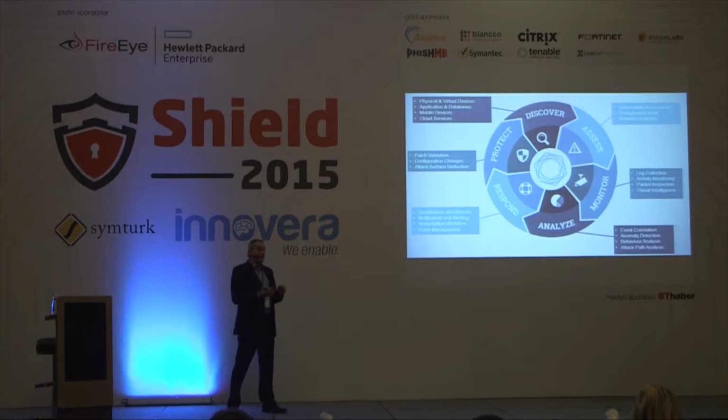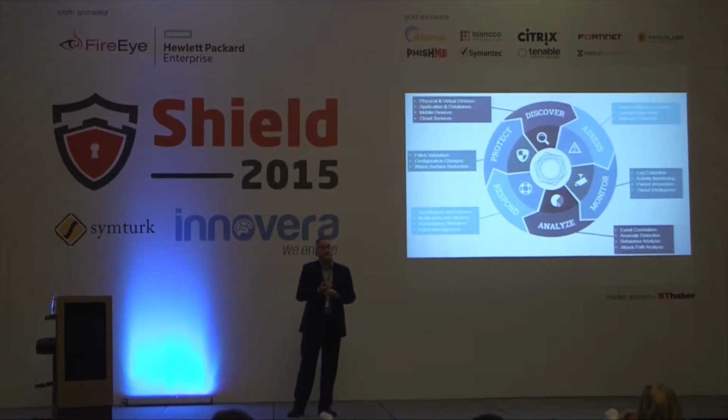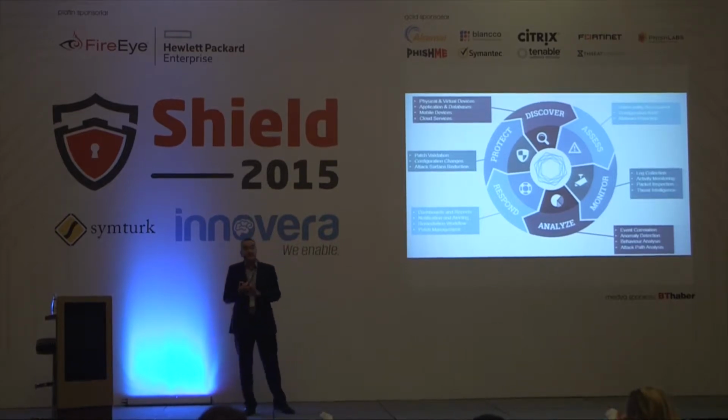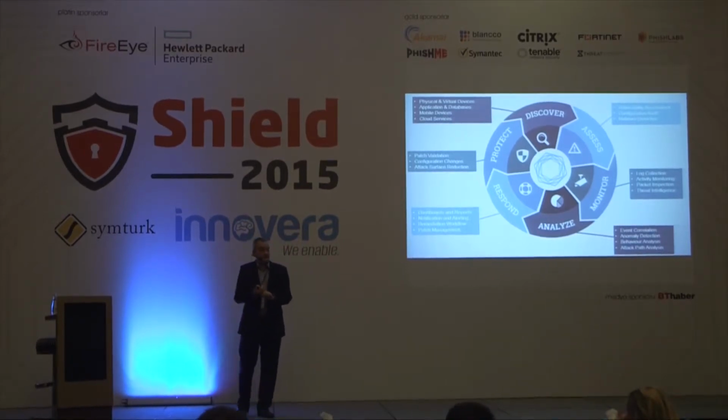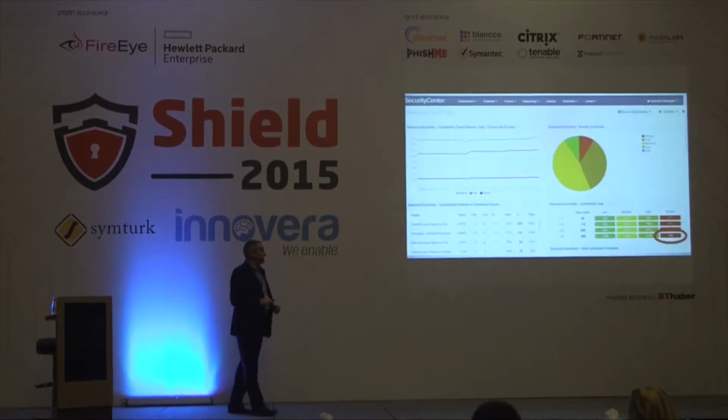Doing discovery covers off items 1 and 2 of the SANS top 20 critical security controls. Do an inventory of your hardware, and then do an inventory of the applications and services that are on that hardware. So we can use all of this information and expose it and make it available to you within the product.